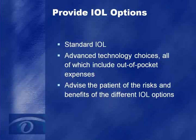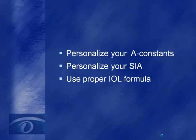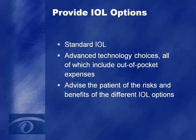Now, studies show that if you give them too many options, again, the patients get overwhelmed. They don't have enough information to sort through all that data, and they do the simplest thing, which is pick the most basic one. I always give them two options. I tell them the standard comes with their insurance. I don't say anything negative about it. I just let them know they'll be wearing glasses 100% of the time.